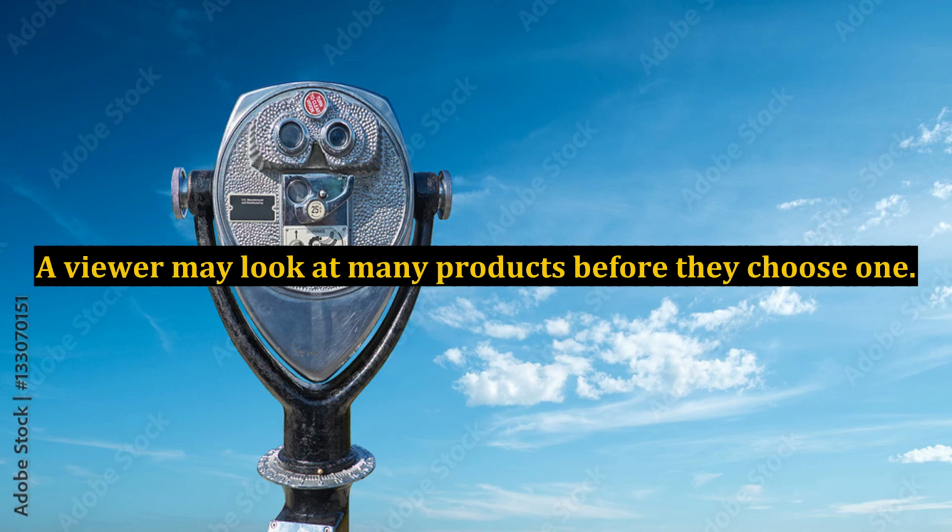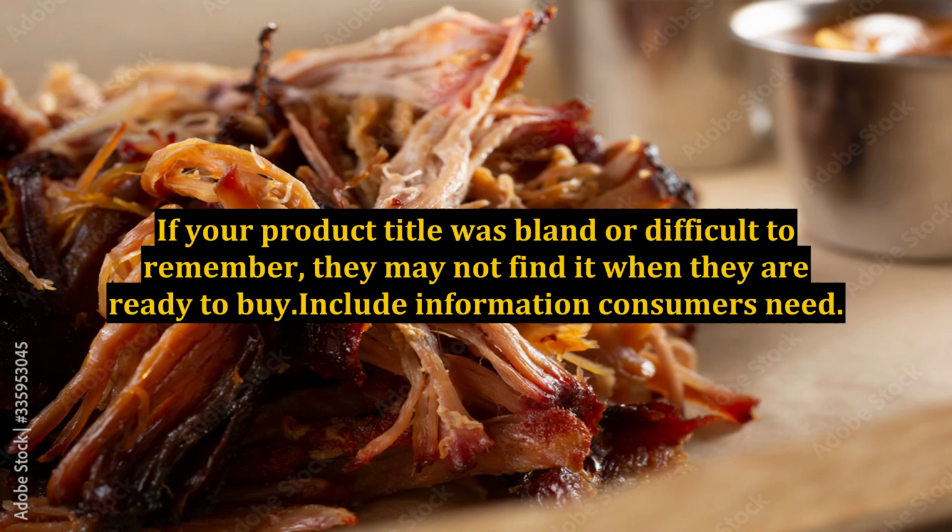Choose product names that are easy to remember. A viewer may look at many products before they choose one. If your product title was bland or difficult to remember, they may not find it when they are ready to buy.